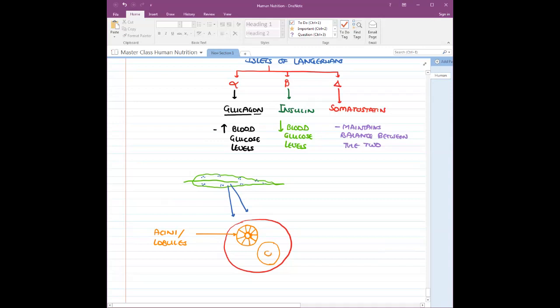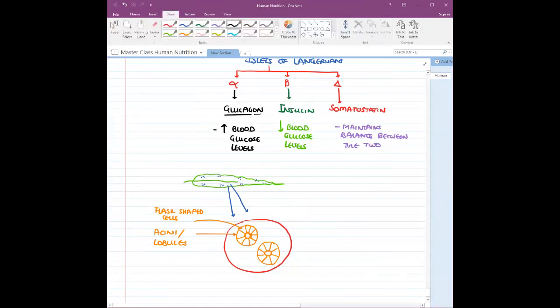Same way, guys, right over here at the bottom side also, you are going to have these flask-shaped cells. This is a characteristic. So these acini are going to have flask-shaped cells. Now, what is going on with this central portion that I have shown? In this central portion, these flask-shaped cells are going to produce the pancreatic juice, and that is released over there. So this is for pancreatic juice.